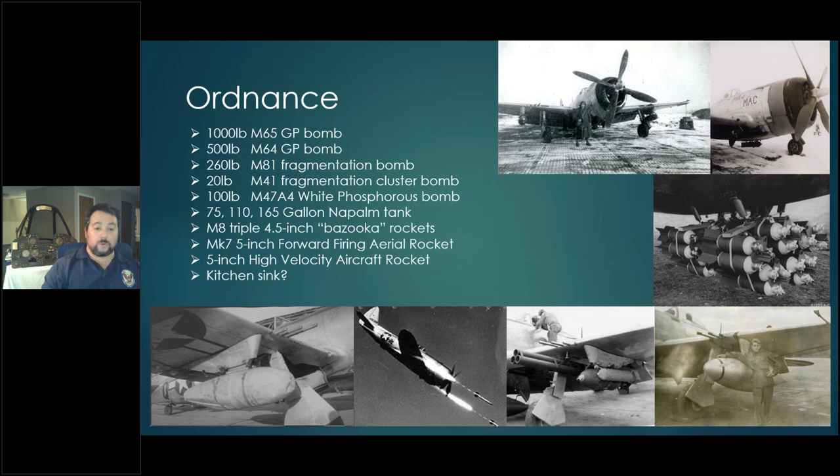And then the last shot here, we have jokingly said the kitchen sink, but we were actually running out of fuel tanks to use as napalm rounds for P-47s.